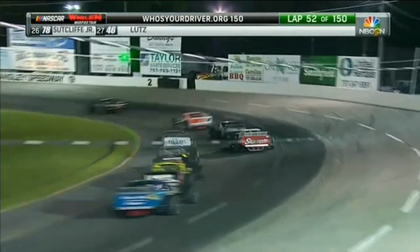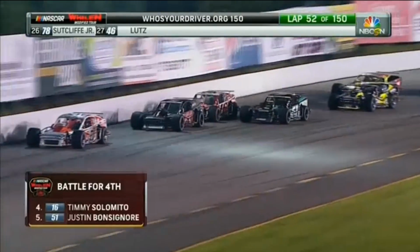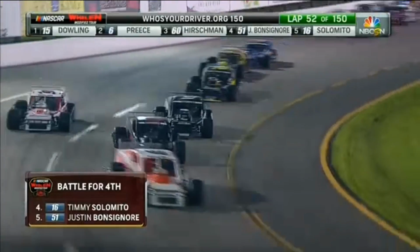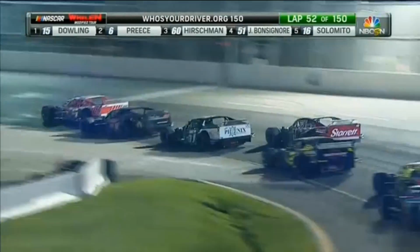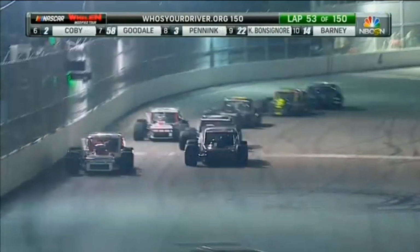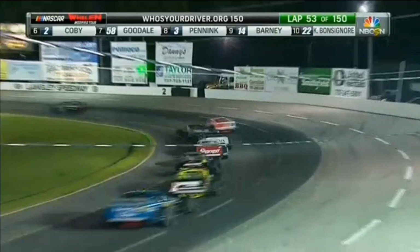You think that's what Hirschman's doing as well in the 60? Well, he is by far one of the smoothest drivers that I think we have on the circuit. So, again, you never know. These guys, they know how to save their tires. They know what they need to do. And Hirschman, along with Preece, both have an awful lot of experience in running these long races.